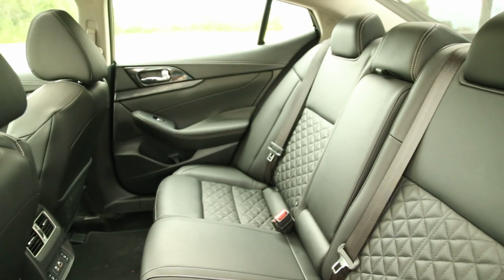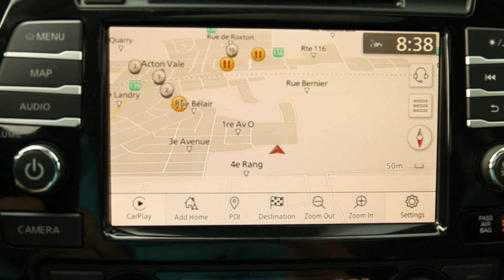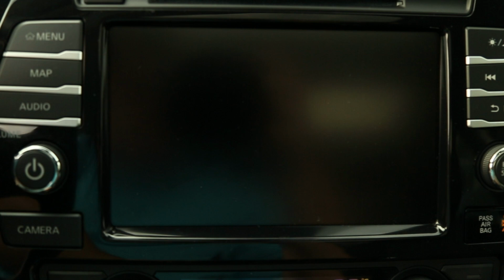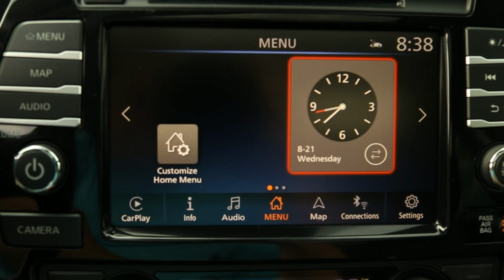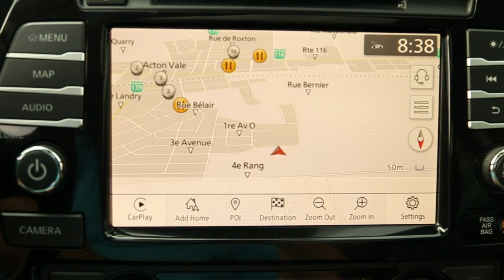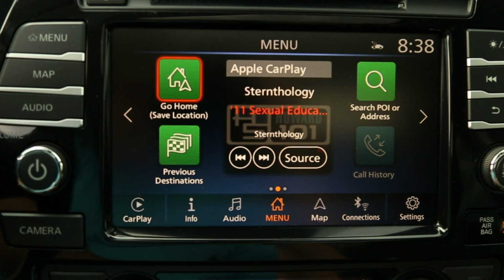You have an 8-inch infotainment system, which is angled 7 degrees towards the driver, which is a nice feature to have. Comes with Sirius XM, Apple CarPlay, Android Auto, navigation, and a 360-degree camera. And much like some of the other products we've talked about from Nissan, the quality isn't that great. I also find there's a lot of latency. The actual frame rate when you're backing up is really slow. It's choppy, so it could be improved.